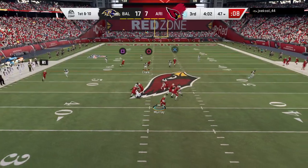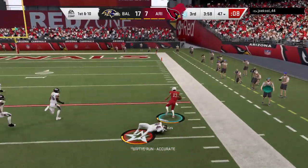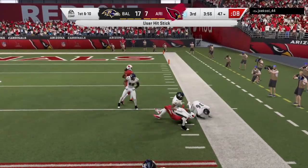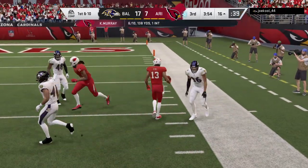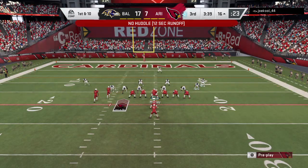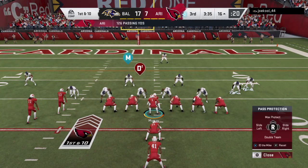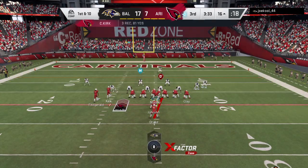On 1st and 10, here's Murray. Flushed out right. That's going to be caught by Clark. And they'll wind up getting this one all the way down inside the 20. 36 yards on the play. So the big play means just like that, they'll operate from the red zone now on 1st down.